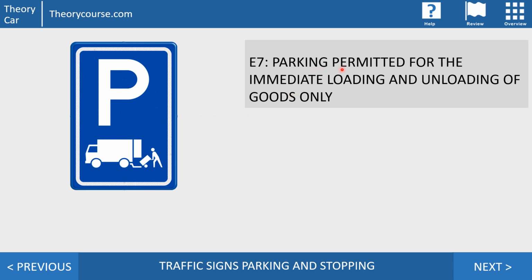E7. Parking permitted for the immediate loading and unloading of goods only. So you may not park here, but you can do two things. You can load and unload your heavy goods, and also you can let your passengers in and out of your car.